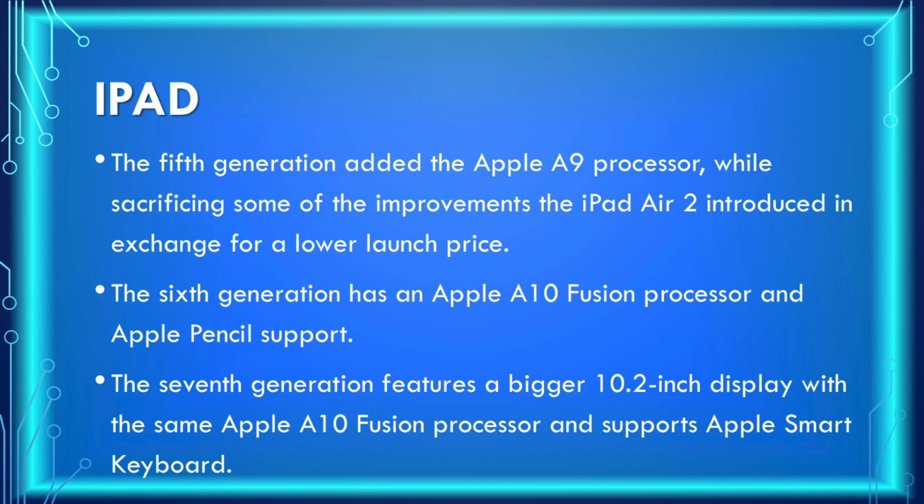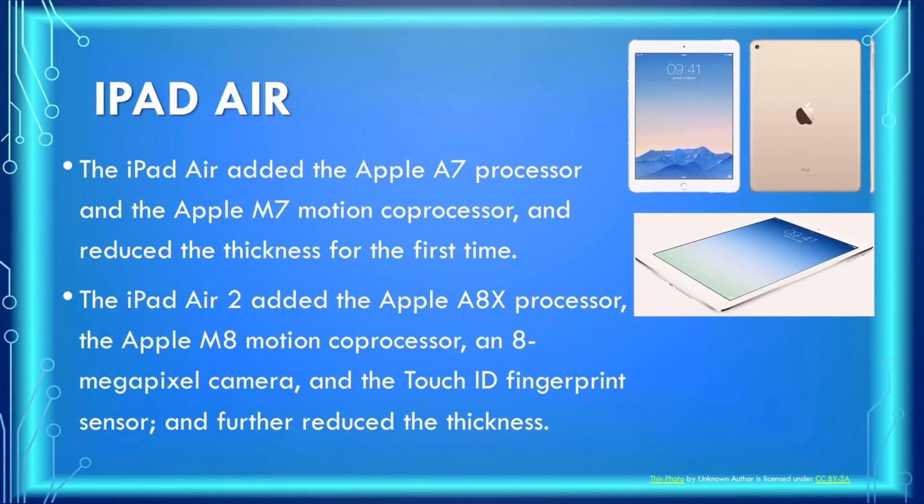And the seventh generation features a bigger 10.2-inch display with the same Apple A10 Fusion processor and supports the Apple Smart Keyboard. This one you can see, between the 6th generation and the 7th generation, the processor was the same, and the only difference is a slightly larger screen. The next category is called iPad Air.